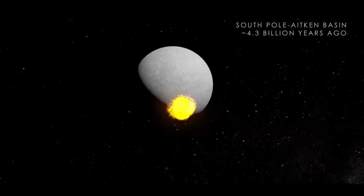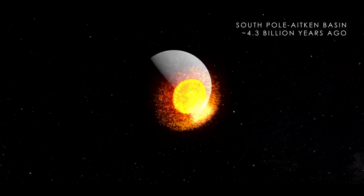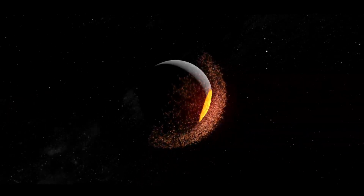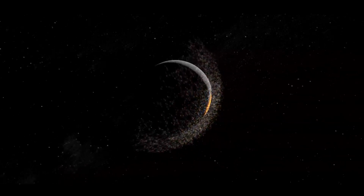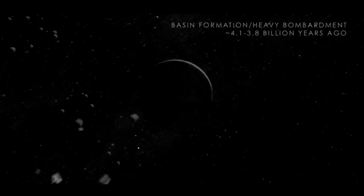Around 4.3 billion years ago, a giant impact battered the Moon's south pole, forming the South Pole Aitken Basin and sending debris as far as the opposite side of the Moon. This impact marked the beginning of a period that would cause large-scale changes to the Moon's surface.